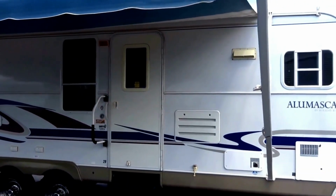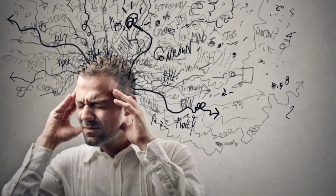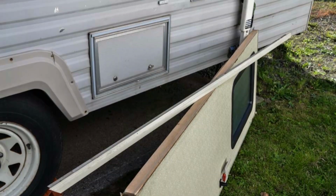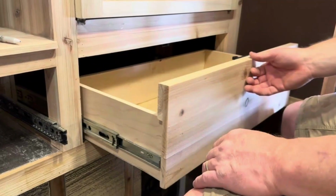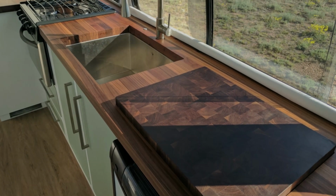But the fun didn't stop there. The interior fittings were apparently installed by someone who thought secure was just a suggestion. Cabinet doors fell off, drawers stuck, and countertops peeled faster than a sunburned tourist.